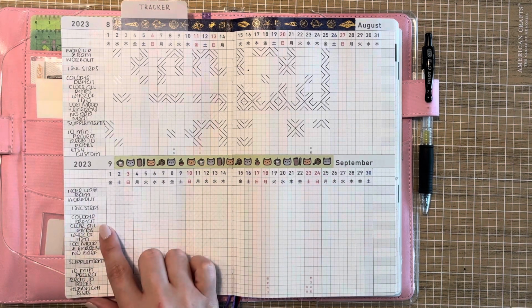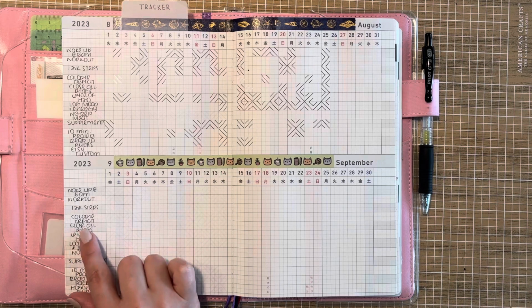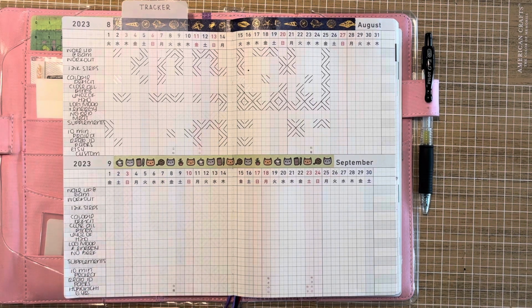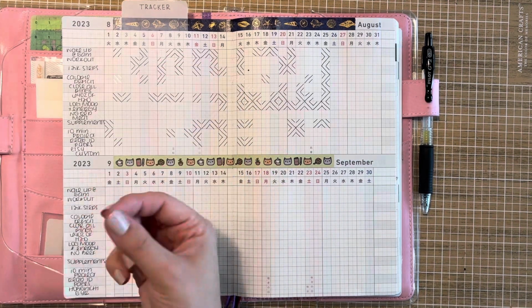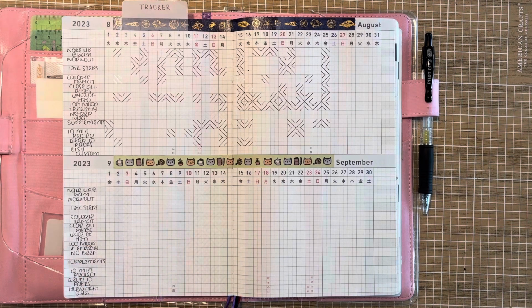Closing all my rings. I'm still working on adjusting the goals of this. So I think closing all rings is a really good habit because, again, I can adjust the hours and the stand hours. I can adjust the calories. I can adjust the steps. What's the other one? Oh, it's exercise time.